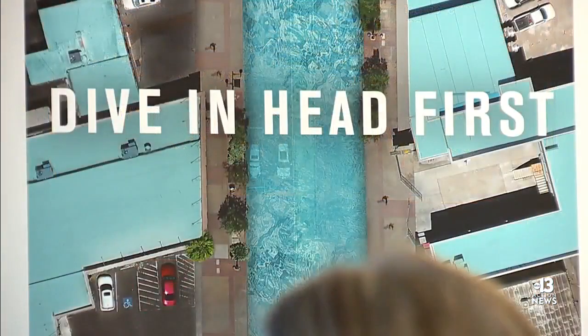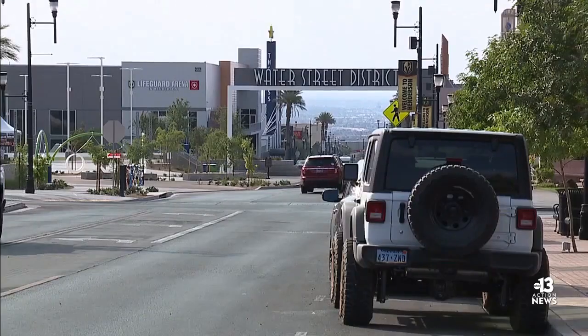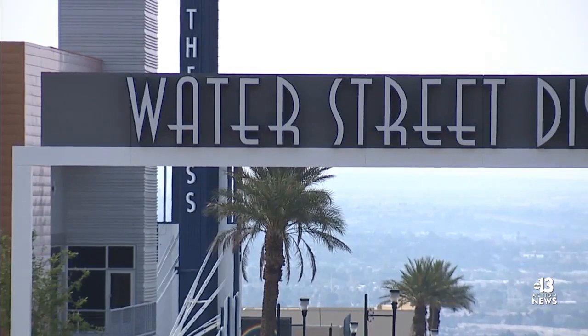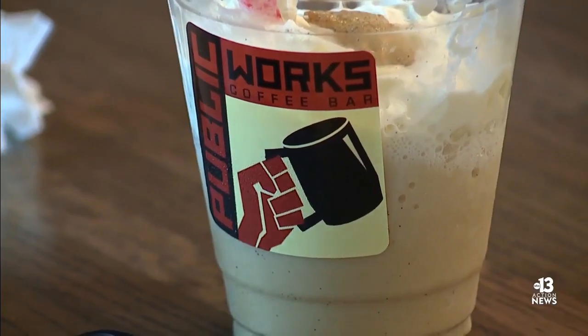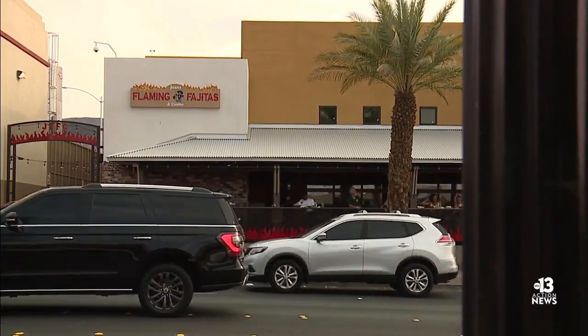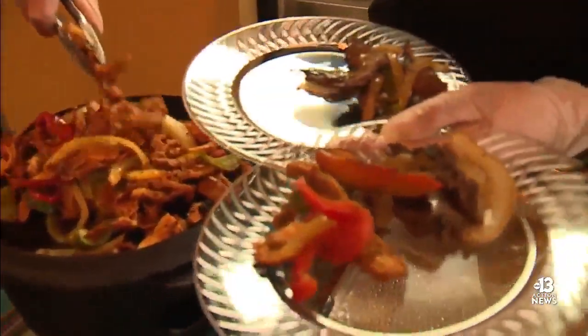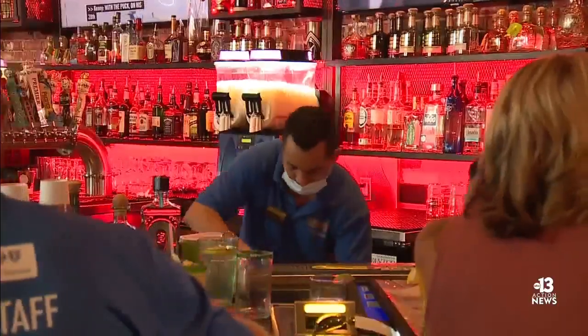Water Street District is a retail restaurant area with amazing food, new bars, the new lifeguard arena, home to the Henderson Silver Knights, as well as other small businesses that are staples in the district, like bakeries and barber shops, coffee shops, and restaurants. Investors want to reintroduce this area as a place with a more hip and comfortable vibe as Nevada opens up and locals are looking for places to dine and hang out.